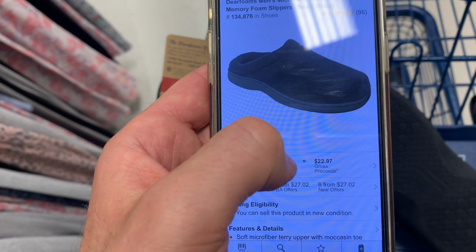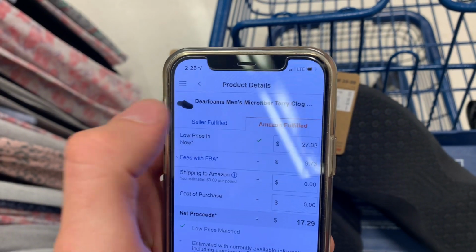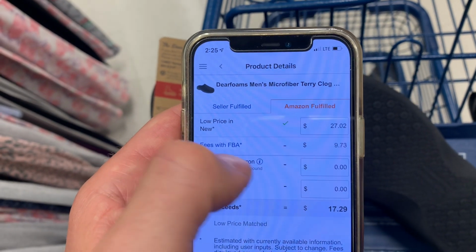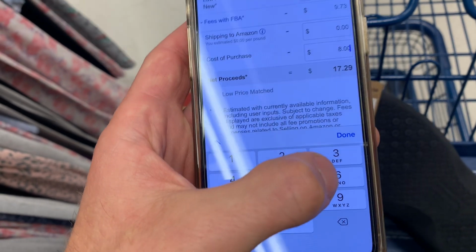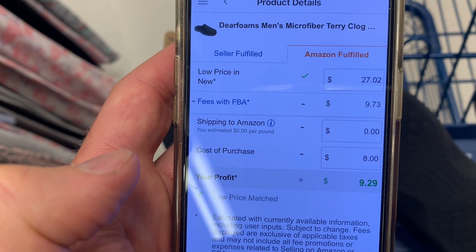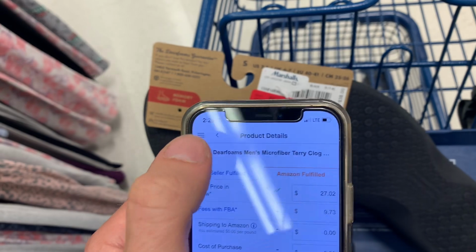And now we can click down here, which will take us to a page that will show us how much money we can make on these. So we're going to click on Amazon Fulfilled, which means we're going to send it to Amazon and Amazon's going to ship it for us, and we're getting it for $8. So we're going to type in 8 down here for our cost. And then shipping to Amazon is going to cost about 30 cents or so. So we'll make about $9 on these. So I'm going to pick these up.